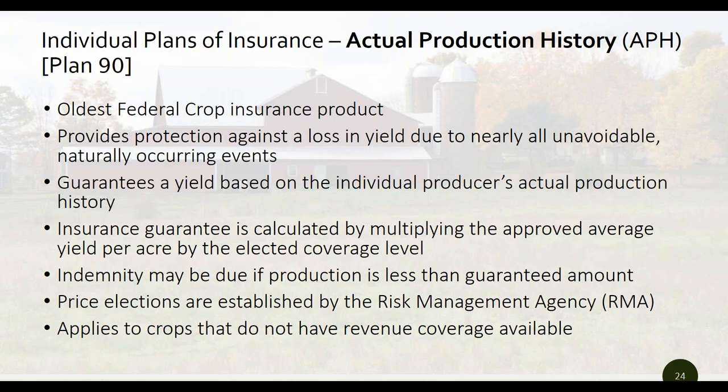Now, our federal crop insurance offers quite a few different coverage levels. They start at 50%, go up to 75% in 5% increments. Also, 80% and 85% are also available for some crops. The indemnity may be due if production is less than the guaranteed amount. Price elections are established by the risk management agency. Price elections are released before sales closing date. This type of product does not apply to crops that do not have revenue coverage available.